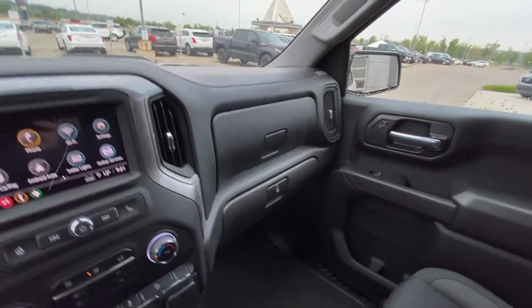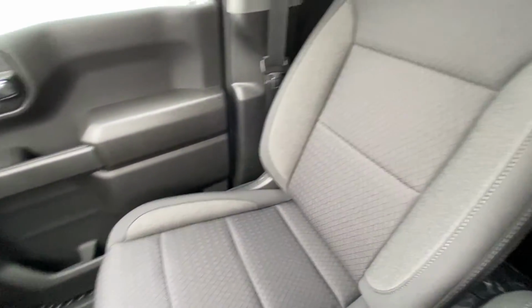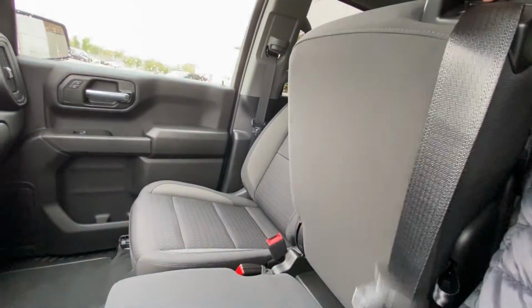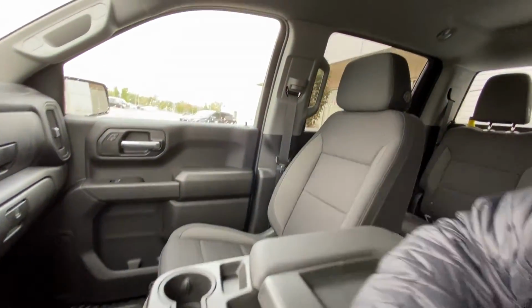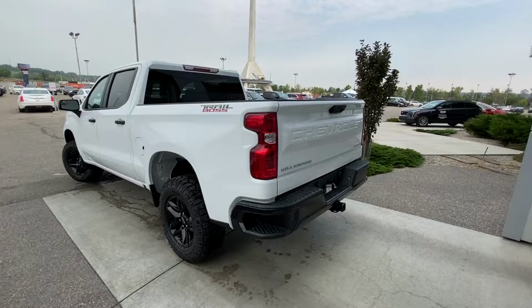You have dual glove boxes as well, all black interior. Our black cloth seats up front. Center console does double as your center console, and that 6-seat, making this the 6-passenger crew cab Custom Trail Boss.